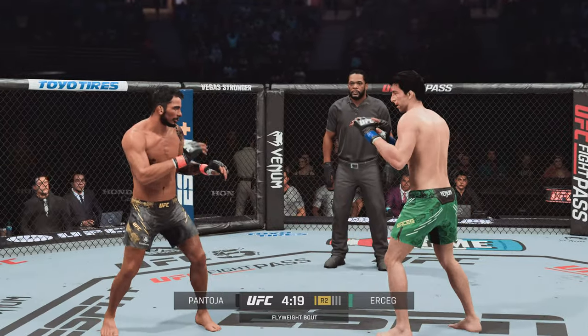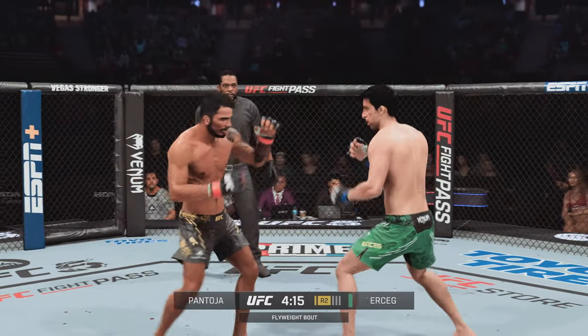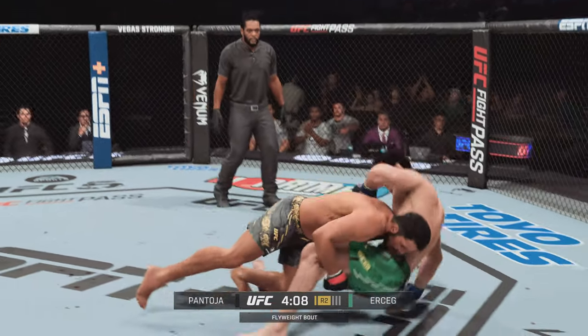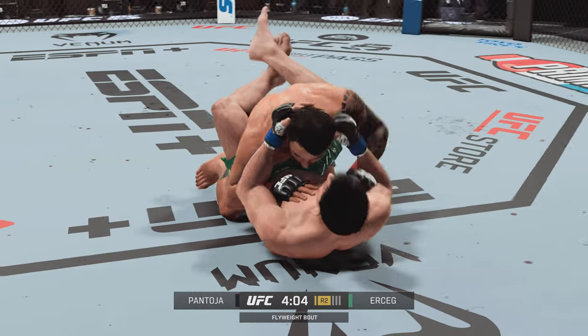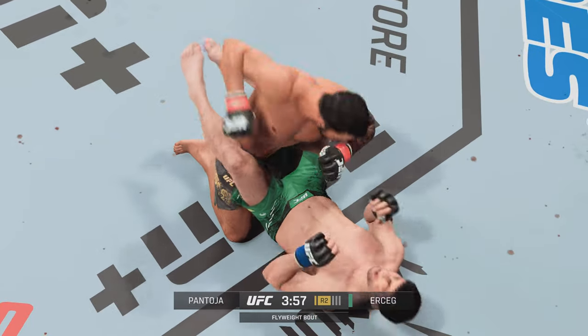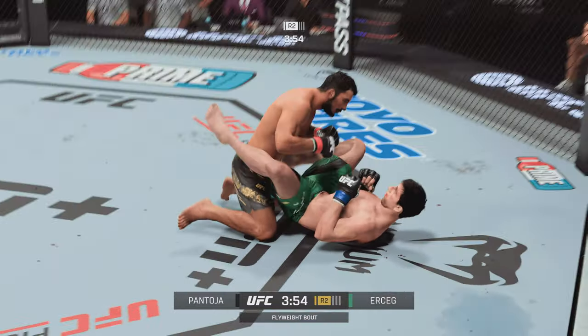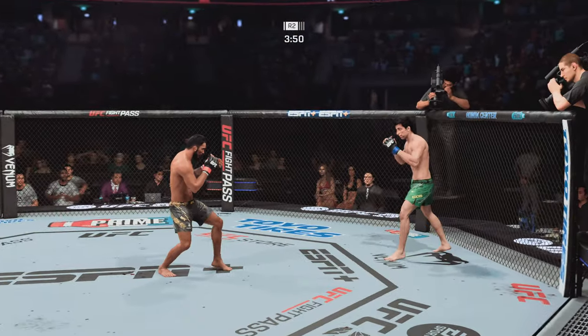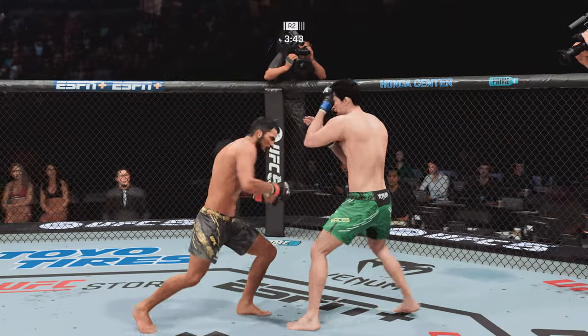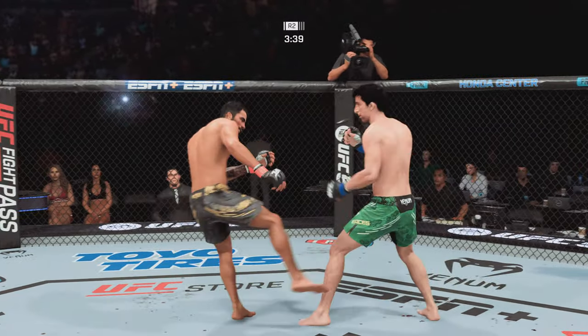All right, looks as though that strike maybe opened up a cut around the eye area. Yeah, it looks like that strike opened up a cut, John, but there's nothing to worry about now. But he's got to start to protect it. Single leg takedown. Well, good dexterity and movement here on the ground to avoid any further damage, courtesy of that ground and pound. Nice job off of his back by Erceg. Hard shots landing on both sides here.